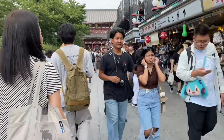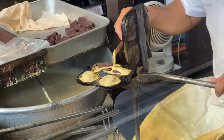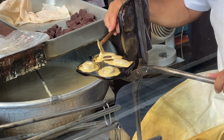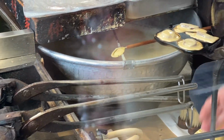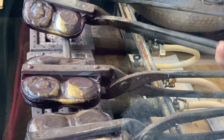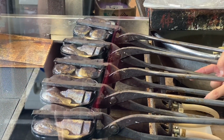Now we get to watch this. This is called taiyaki. Taiyaki is a popular Japanese street food that's made from a batter similar to pancakes or waffles. It's poured into a fish-shaped mold and traditionally filled with anko. It's a sweet red bean paste, though nowadays you'll find many varieties including custard, chocolate, or sweet potato, and even savory fillings like cheese or sausages.